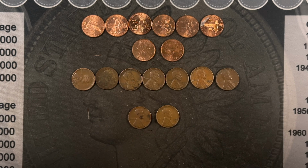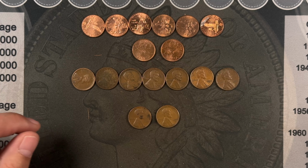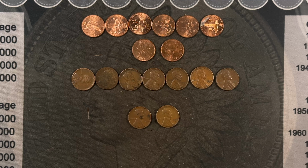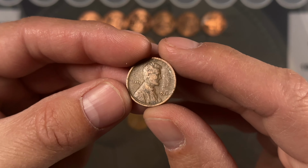All right, that's going to wrap up this two-box penny hunt. And it was rough. We only managed to snag 9 Wheaties. We had 2 Canadians. They're both 1981s. We had 6 2009 cents, and there were no DDRs or anything like that. Our oldest was this 1920 Wheatie that we found.